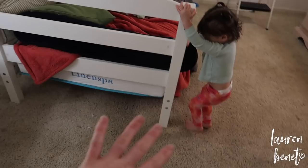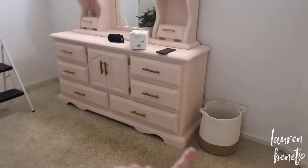So we shampooed the carpets today. I got a rug. We haven't put it in here yet, but I love the basket. I ended up putting it right here because we had enough space. I was about to open up this.